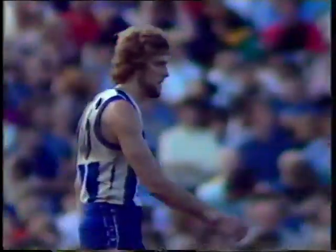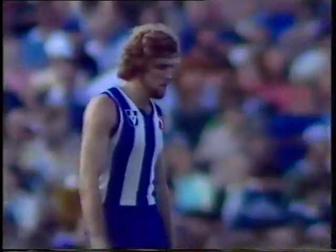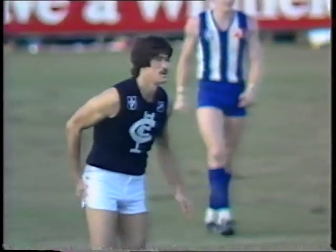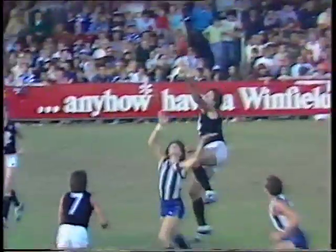There's McCann. How many shots has he had for goal there now, all told? 8 shots for goal, and he scored when he said to himself, well, thank heavens I could get it. 19 minutes have gone in the third quarter, which is all North Melbourne's at the moment. Can they get any more? Carlton falling in a heap.